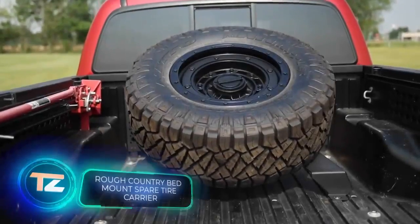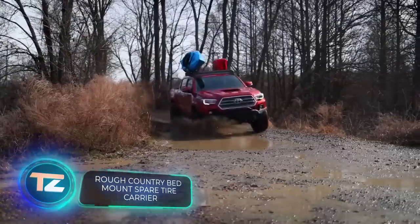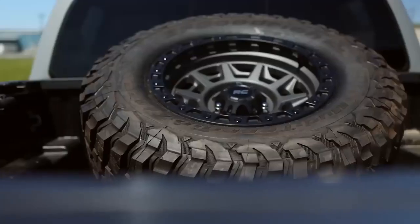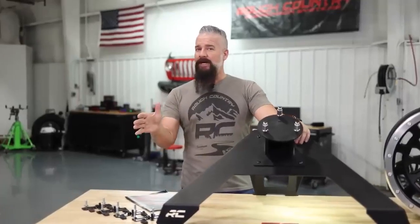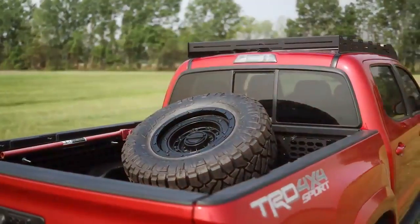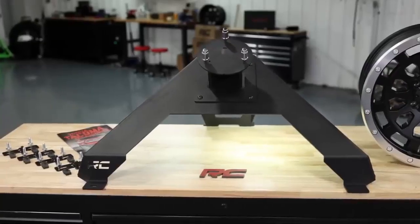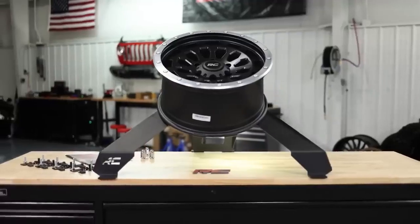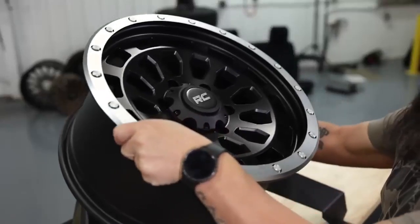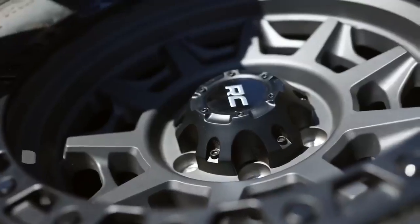Check out the unique spare tire mount from Rough Country. It's not on the rear side or under the truck, but right on the truck bed. Sure, it takes up some space, but on the other hand, there will be no unnecessary load on the side, and no risk of damage underneath. This mount accommodates wheels up to 40 inches and makes it easy to remove the spare tire when you need it. The price for this mount is $200.